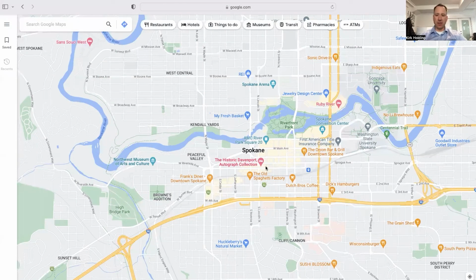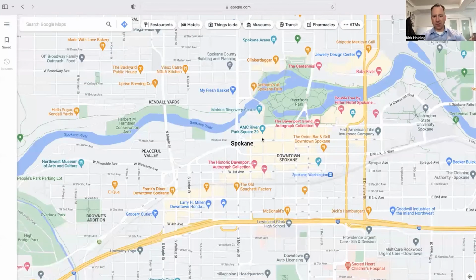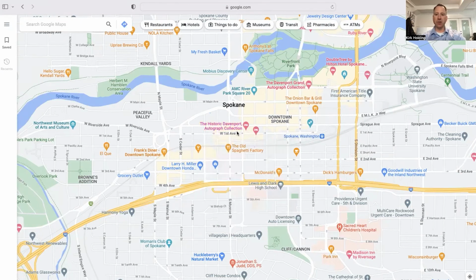And if you're looking to stay and spend the night and do some of these events, some of the cool hotels are the historic Davenport Collection. The original one is an early 1800s hotel that's been remodeled, all modern, super cool. And then they've got some brand new ones they've built in that collection as well for a fun stay and play to enjoy some of the events that go on.